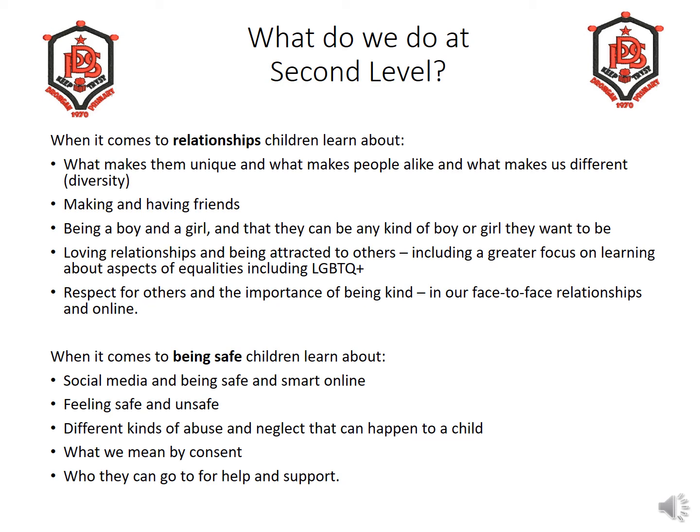Different kinds of abuse and neglect that can happen to a child, and how to get the right help. What we mean by consent, we'll have discussions about that, and who they can go to for help and support, again bringing in these trusted adults.